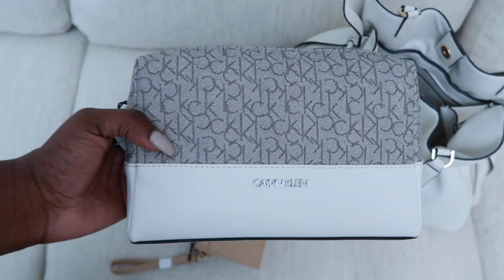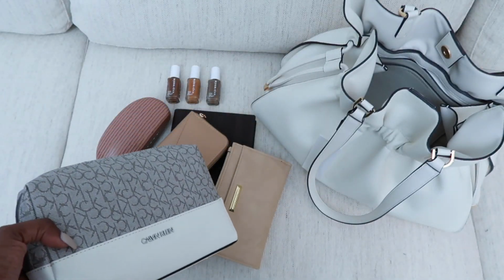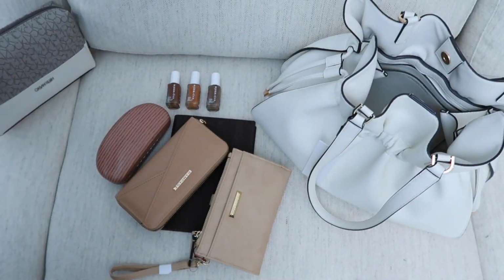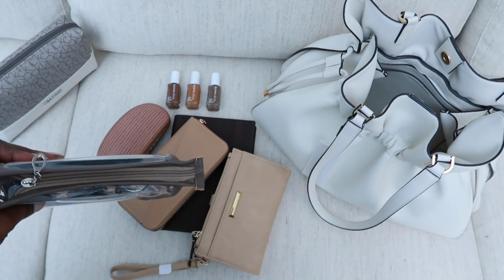Now this bag is a complement to the actual bag. Although it does have brown tones in it, and it also has that cream ivory color of the bag, it is a Calvin Klein bag that also coordinates with that bag. So I thought that it would be a perfect fit for that bag that you need to carry all those must-haves, your makeup and your lotion and all of those beauty items that you need on the go.